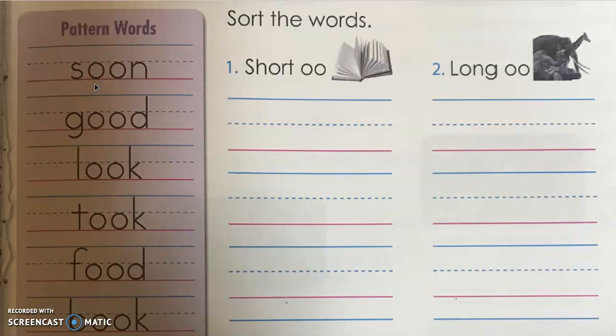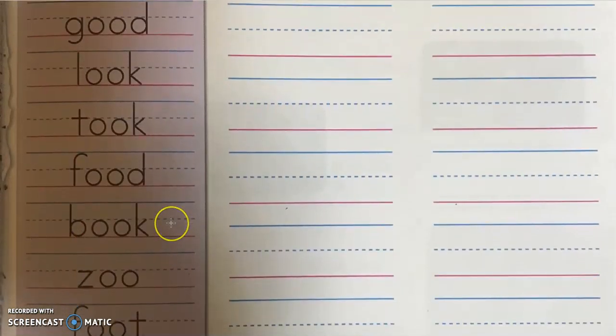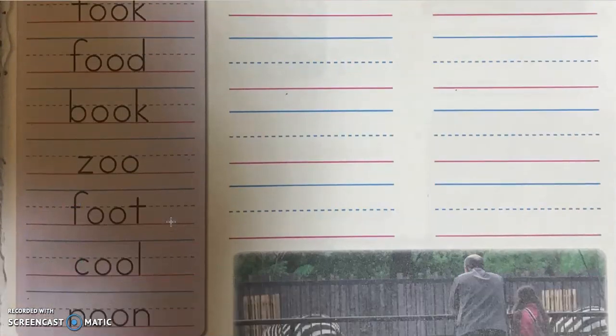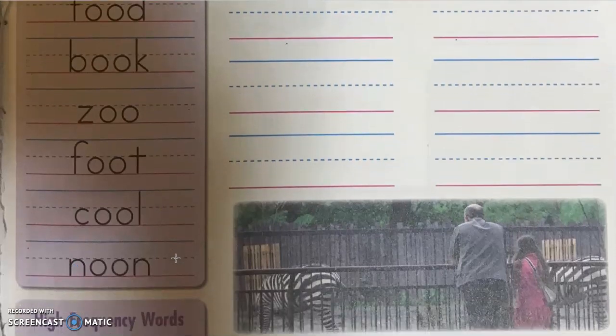Soon. Good. Luck. Talk, food, buck, zoo, foot, cool, noon.